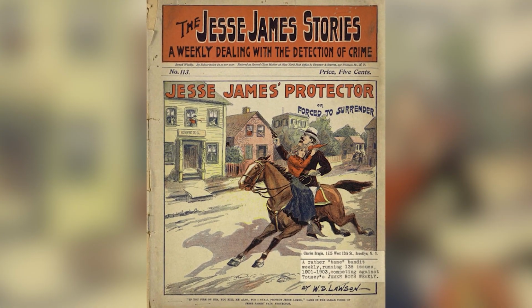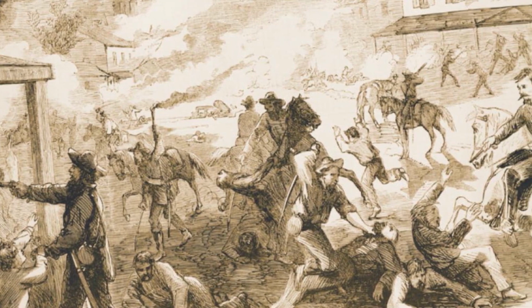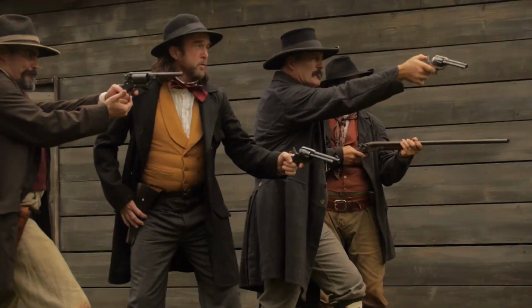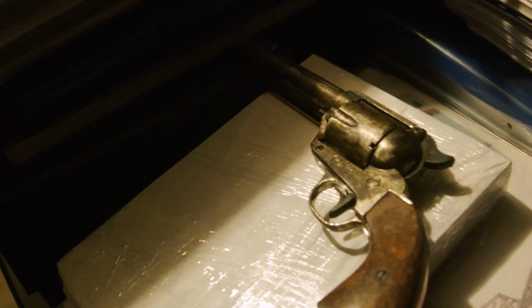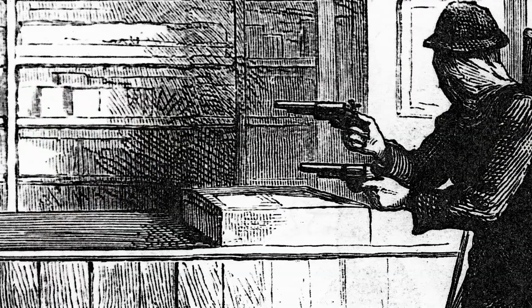James was born in Missouri in 1847 and became a notorious criminal during the 1860s and 1870s. Along with his brother Frank, James was the leader of the James-Younger Gang, which was responsible for numerous bank and train robberies across the Midwest. Jesse James was known for his skill with a gun, and he was a big fan of the Smith & Wesson Model 3 revolver. The gun's accuracy and stopping power made it an ideal weapon for James and his gang, who used it during many of their robberies.